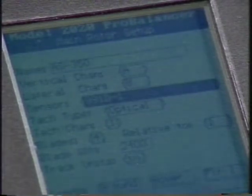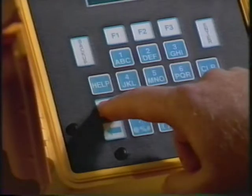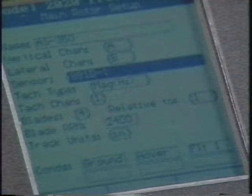Sensor type is selected from a list of applicable sensors. The 991D1 is the standard sensor provided with the Model 2020. Use the right and left arrows to navigate among them and choose the correct sensor.